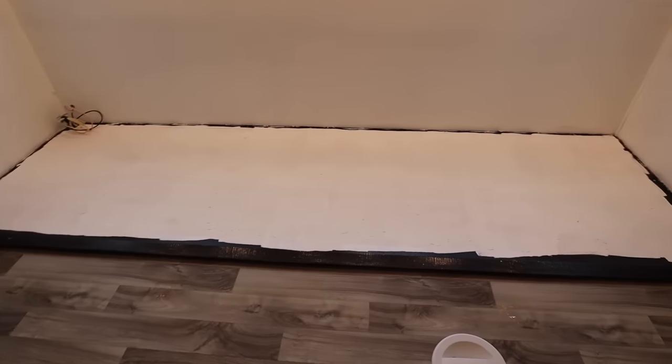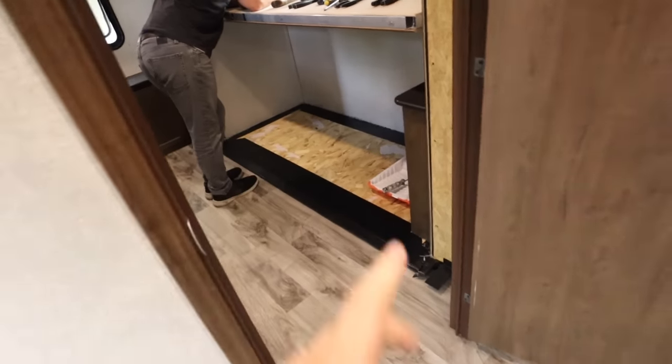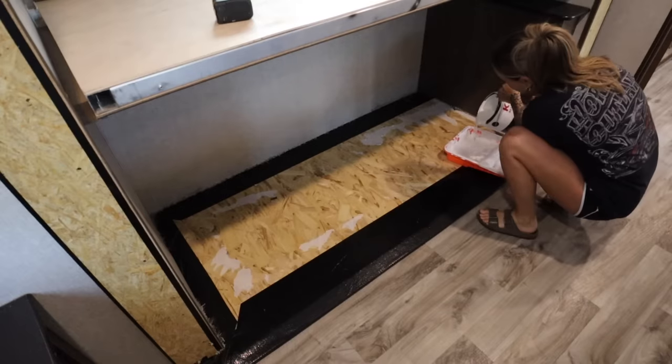Alright, that is all primed and sealed up, and now I figure while I'm at it, while I got the primer out and everything, I might as well just prime down here where he just took the carpet out too, because I'm going to have to do that eventually anyway, so let's just go ahead and do that now. It's a pretty small space.